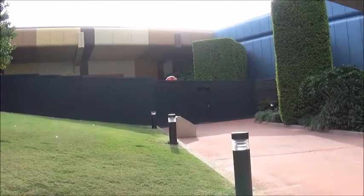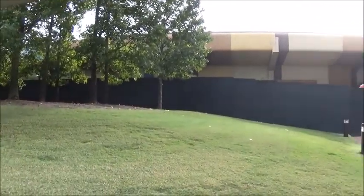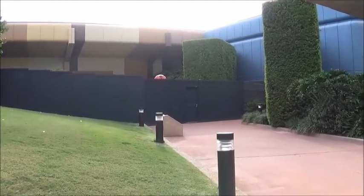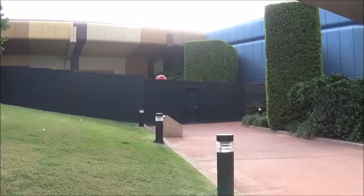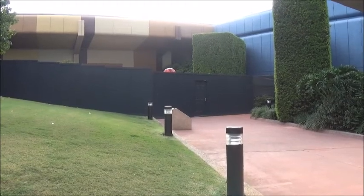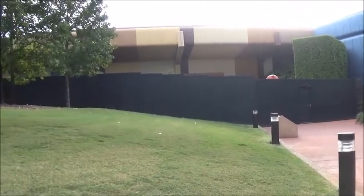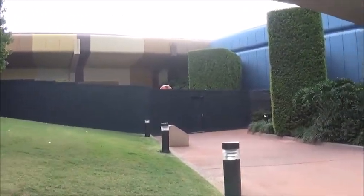Here's the one back entrance to Innovations, and they did the construction wall all the way around to here too. The only door that you can see going into it of the original three is the one right next to Nordic Umbrella, but that just has the black tarp over it, so it's the only one we can actually see the door. Now this one's completely covered too.